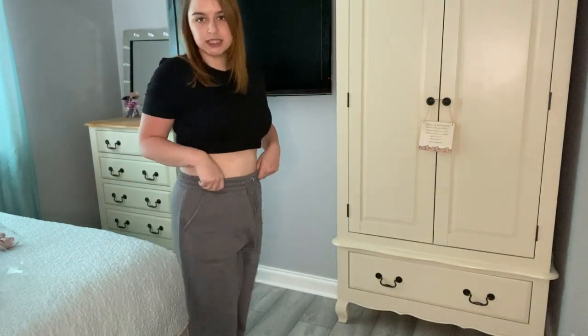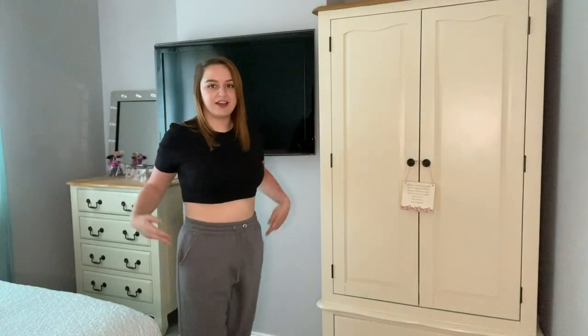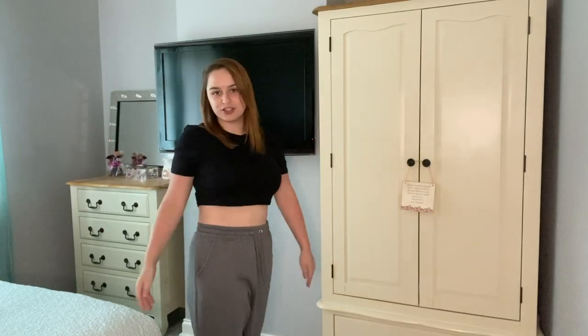Look, I don't know, guys. They don't look too bad like this. It doesn't look too bad at all. But when I sit down, all this material is going to be, do you know what I mean? I've just made it worse, but if you sit down, look, that does not look flattering at all.